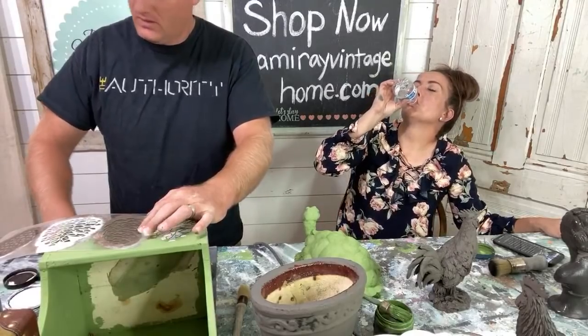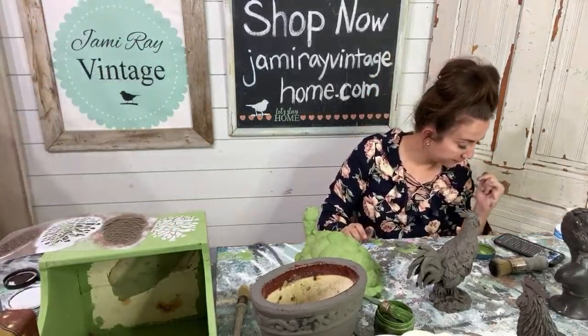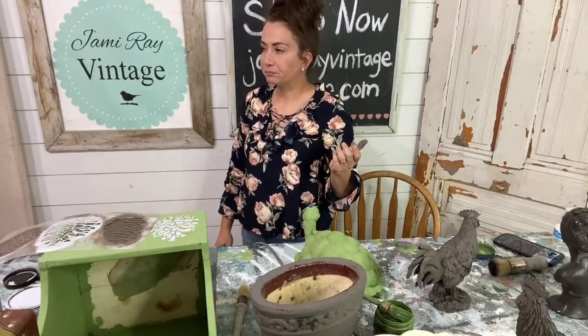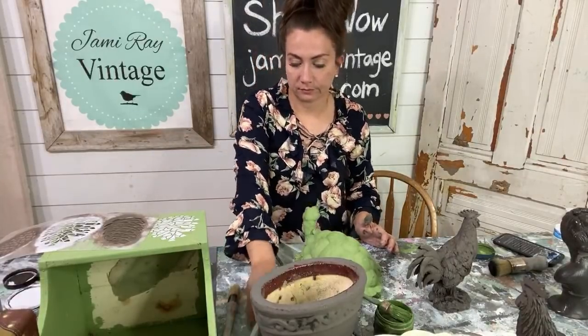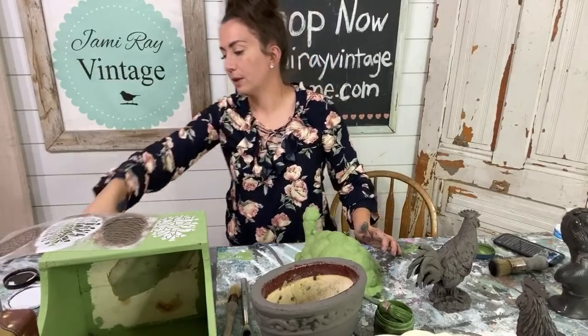Whoops. I dipped it in the brown paint. I've got to go get a different stencil brush. Are you going to start white waxing? Yeah, I was going to hop off camera, but we can't both be off camera at the same time. Can you grab me the clear wax, the white wax, and the dark wax? The white wax is there. Here's some clear wax. And the white wax is here? Where did you put it? Oh, there, in the middle of the table.